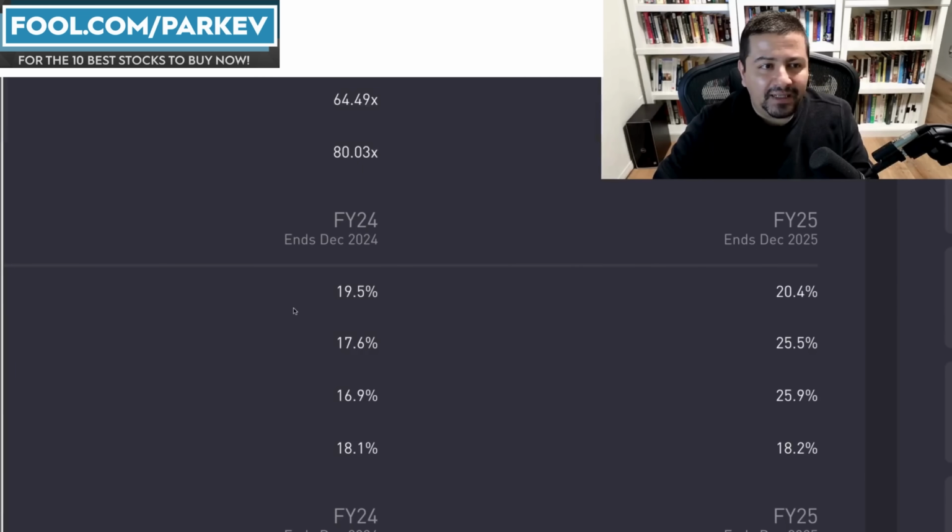In fact, Palantir over the next 2 years is expected to grow revenue at 19.5% and 20.4%. Meanwhile, its bottom line is expected to grow by 18.1% in earnings per share and 18.2% over the next 2 years. So not only has Palantir made excellent progress on profitability, that is expected to continue for the next 2 years at the very least.